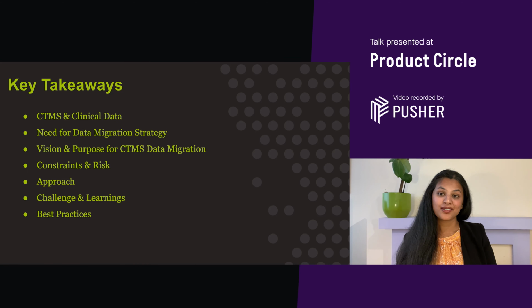So, to quickly recap, we have covered what is CTMS and clinical data. We also talked about strategy, vision, and purpose, constraints and risks, which come as part of these kinds of projects, and what approach we have taken. In the end, we also talked about challenges, learnings, and best practices.